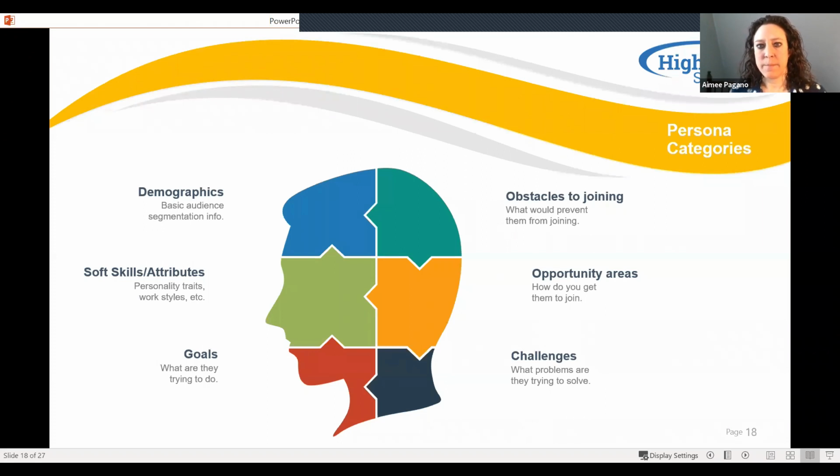I liken a persona exercise to, obviously you don't have the ability to do this, sitting down with somebody with your persona for like an hour and having coffee and really getting into their nuances and what makes them tick and where they're held to the fire every day. That's really what I mean when building a persona profile. So you have all the key categories that you want to hit.